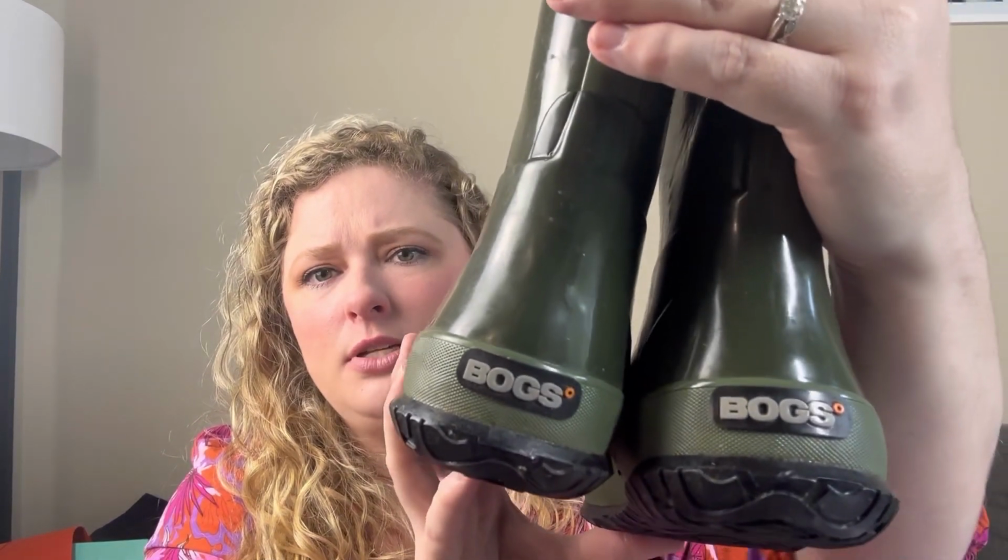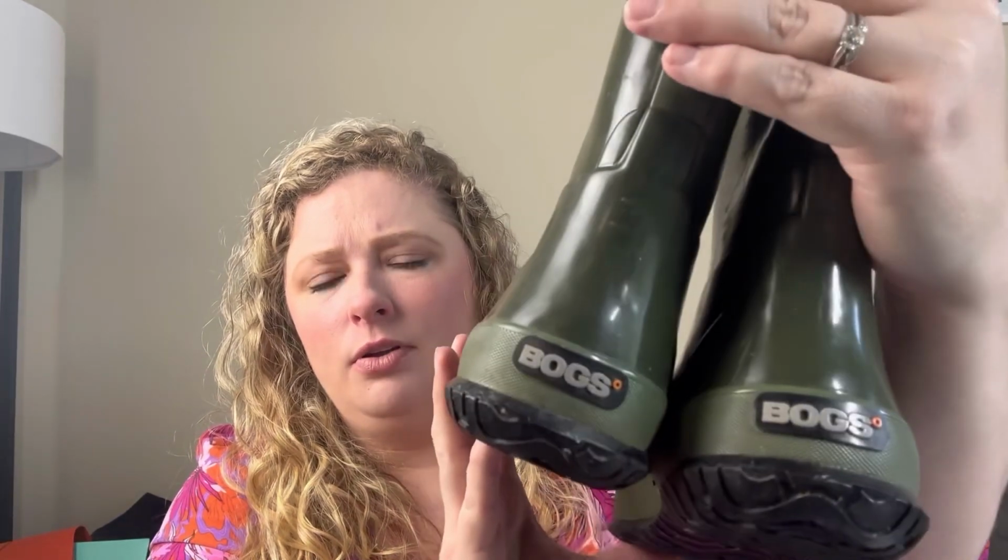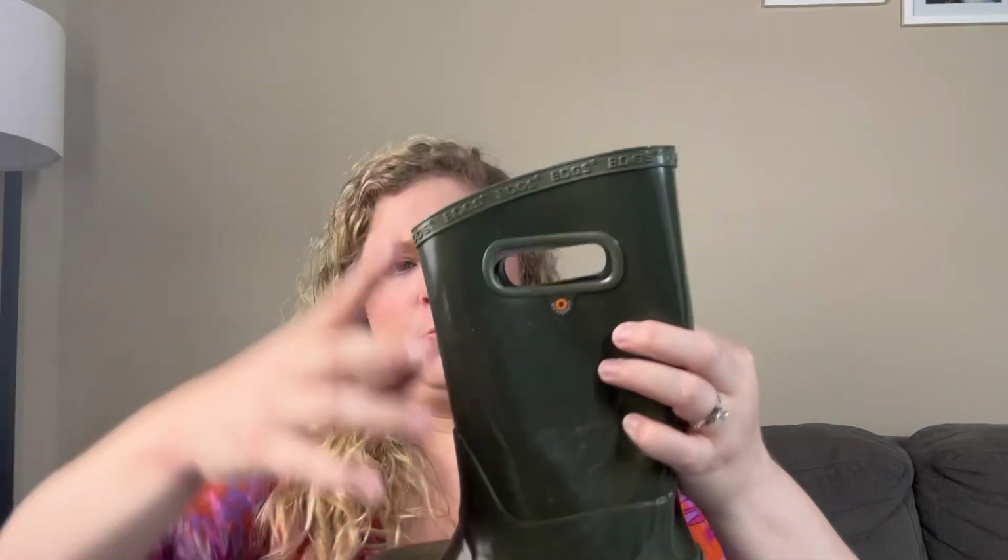But I did get a few things. So first thing is this pair of Bogs kids rain boots, and these are just like muck boots, so they can wear them out in the rain, in the mud. They pull on, they have these little openings where you can pull them on easily, and these are a youth size 2. They were in great condition. I paid $4 for these. They originally had them listed at $6, but they marked them down to $4, and I should be able to get $20 to $35 for these.